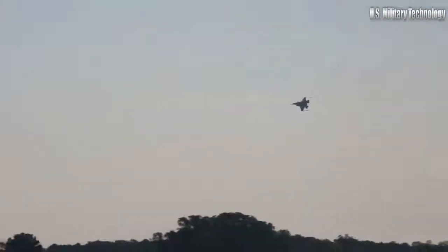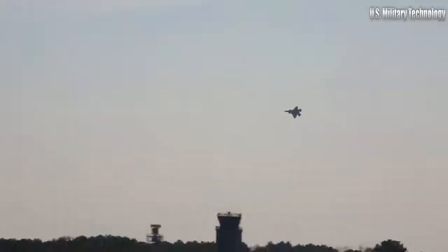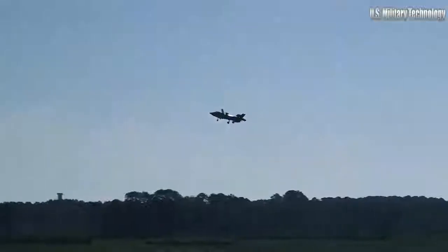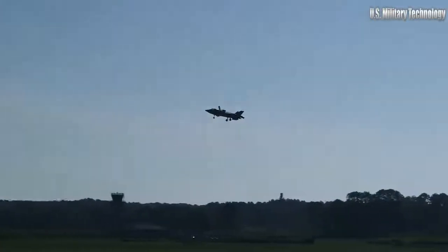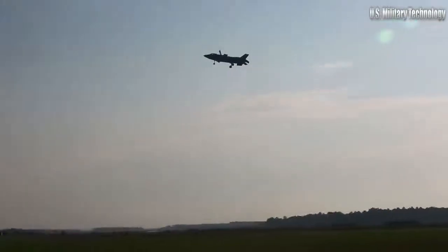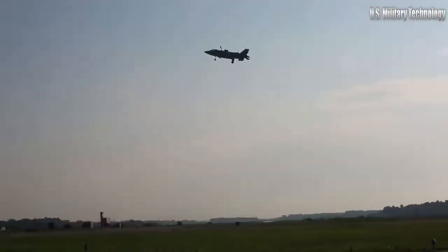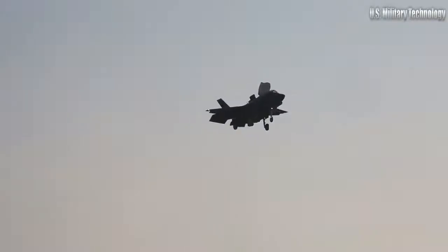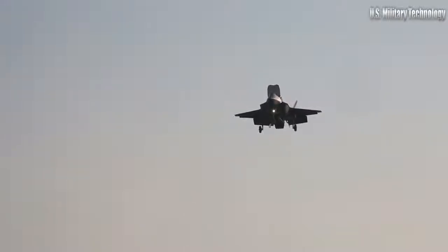The EOTS system is engineered to work in tandem with a technology called the Distributed Aperture System, or DAS, a collection of 6 cameras strategically mounted around the aircraft to give the pilot a 360-degree view. I can look through the airplane and see the ground below me. I can look directly below me without having to obscure my vision, Canterbury said. The DAS includes precision tracking, fire control capabilities and the ability to warn the pilot of an approaching threat or missile.